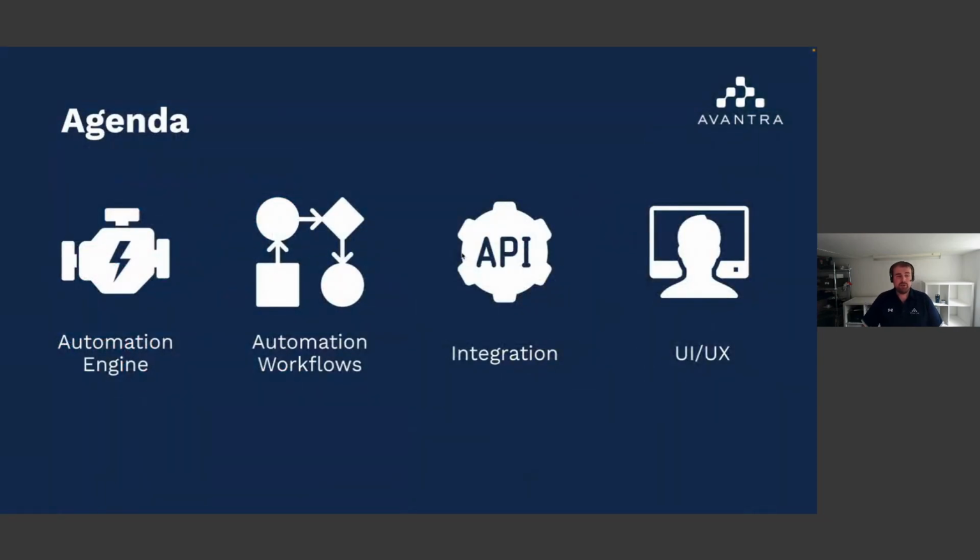Our agenda today is to show you what we've been working on since our latest major release, specifically around our automation engine and high impact automation. If you have any questions, please do feel free to paste them here, and we won't promise to get through everything, but we'll sure get you an answer afterwards. So our agenda today is based around our automation engine and showcasing the new features that we've been working on this year to add to this engine.